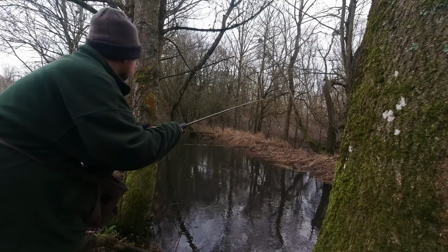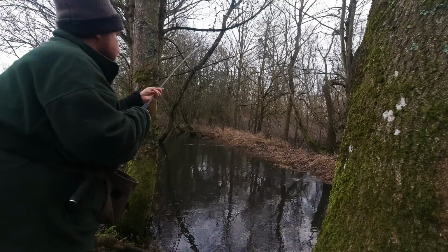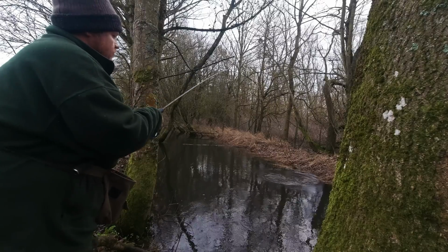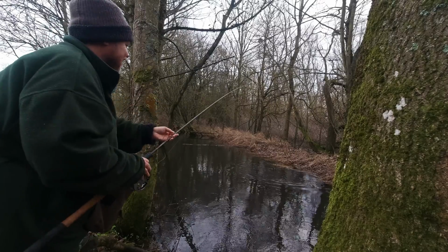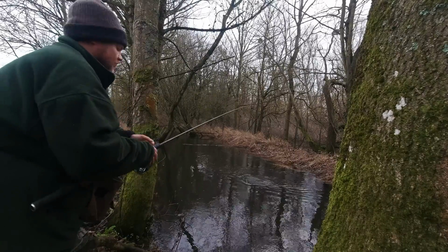Right at the tail end of the run, feels like a decent rope, could be wrong. Oh, it's moving up. Or it could be a chub. Yeah, looks like a chub.